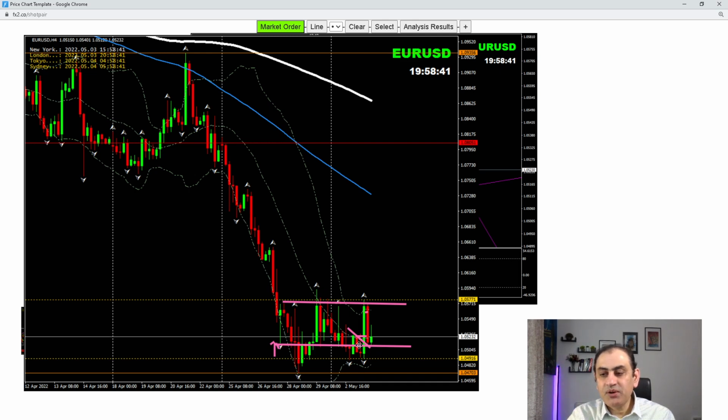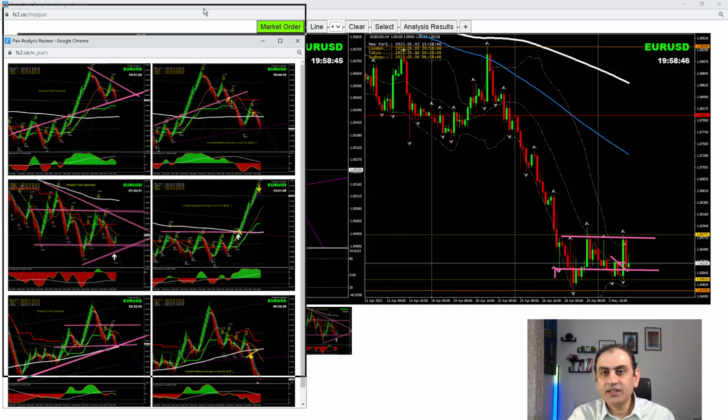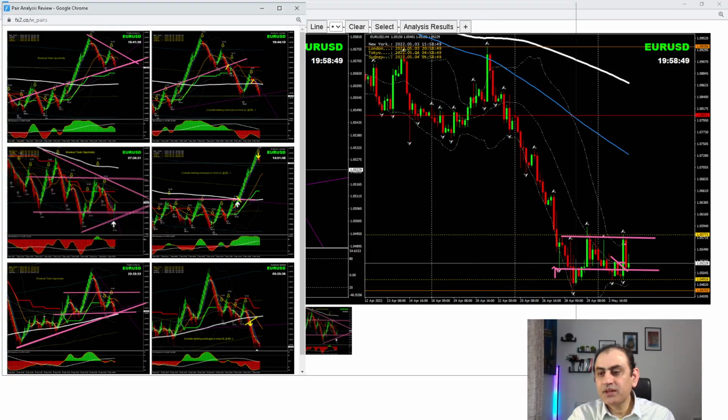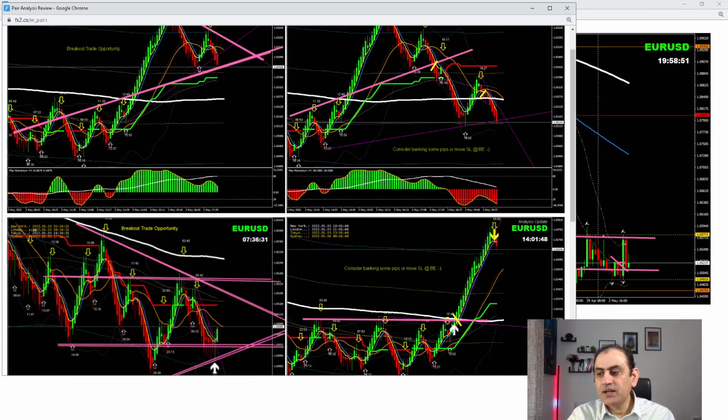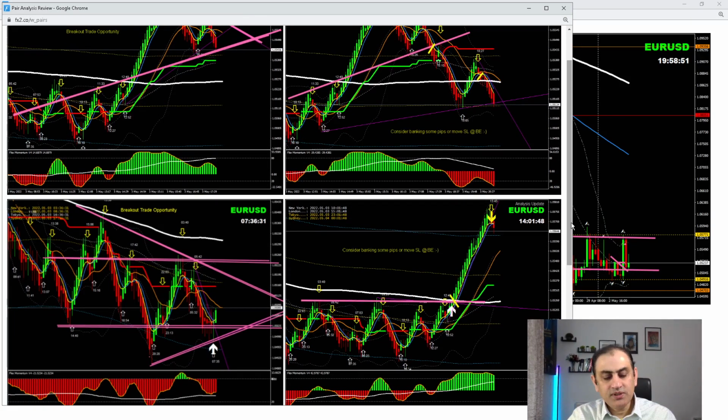Let me share with you how I analyze the entries in intraday. This morning was a pretty straightforward breakout trade. That's what I explained to my traders: look for this breakout, if the price is going to break this structure, in a sideways market. Even in the 4-hour you can see it was a sideways market. So this was a straightforward breakout long trade as soon as the price hit the previous high in the 4-hour, and that's what I explained to my traders.